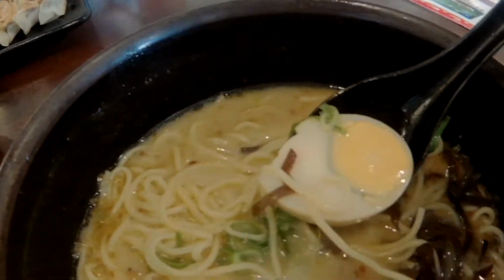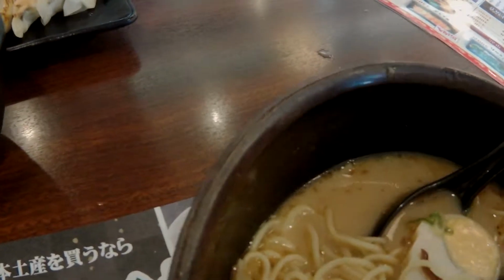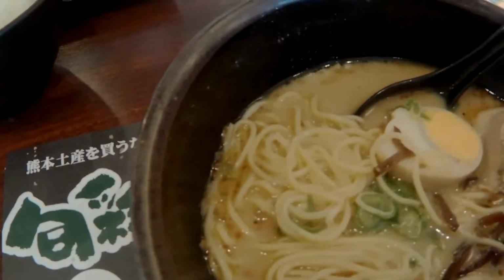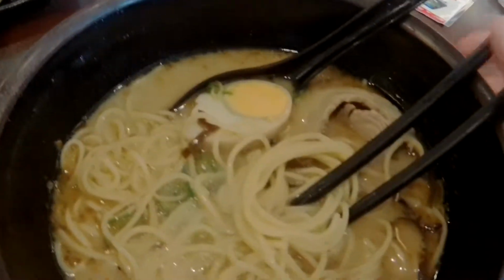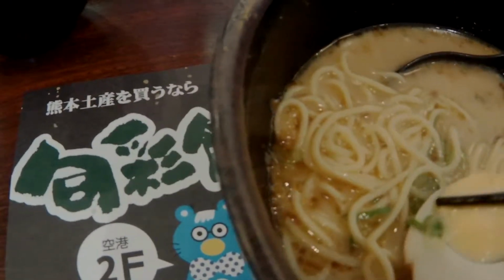The egg's a bit more cooked than I would like it, but I think that's just how they do things here. The chashu looks good too. I'm gonna get into that. Yeah, chashu is really nice. And some noodles. Noodles also really, really good. Usually I like them a bit harder, but I forgot to order it that way. Egg's nice, but when it's soft boiled, it takes in the flavors a lot better.